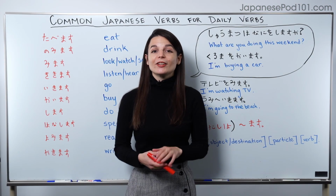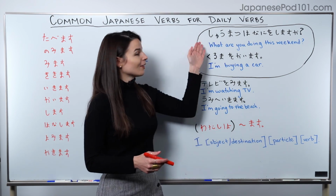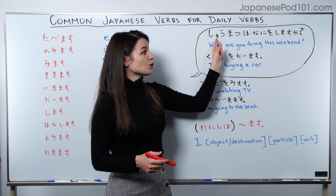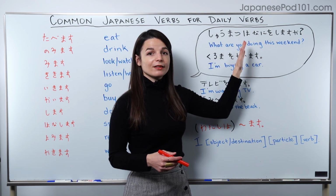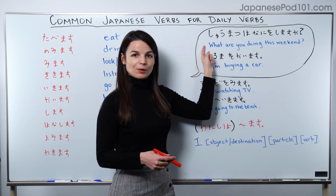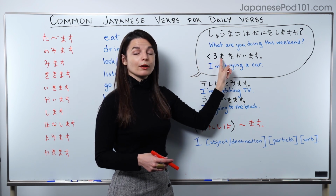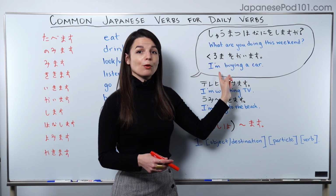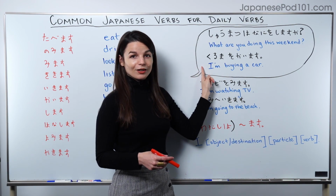Okay, let's take a look at a dialogue that uses some of these verbs. The first sentence here is 週末は何をしますか? Which means, what are you doing this weekend? The response is 車を買います。Which means, I'm buying a car.